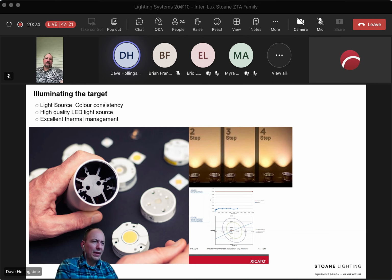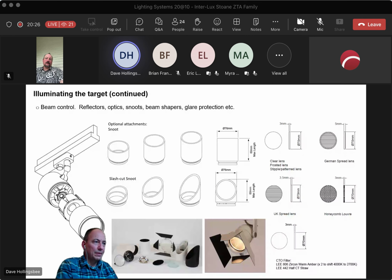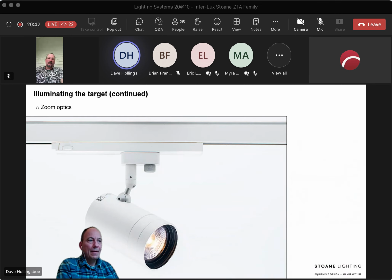With gallery lighting, more than any other sector, I think the nuanced approach, the toolkit of accessories, is really important in understanding that, and no two scenarios are ever quite the same in our experience. So we've developed over the years all sorts of approaches there to solve niche requirements.